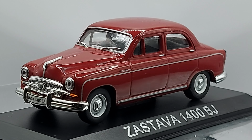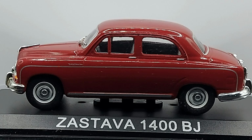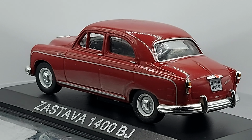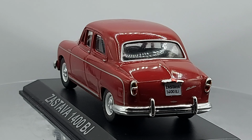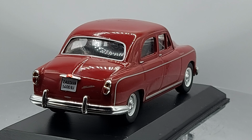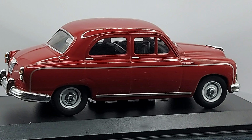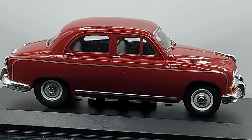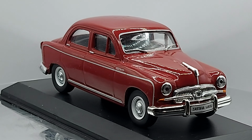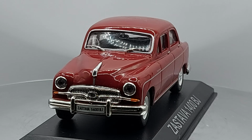Alright guys, so by the way, before I forget, this model is made by DeAgostini. DeAgostini is the brand that made this model. DeAgostini took care of a lot of the brands from Eastern Europe when it came to producing them: FSO, Oltcit, Dacia, Lada, and others. It's not an expensive brand whatsoever, but the quality is there. I gotta admit, sometimes they impress me with their quality.